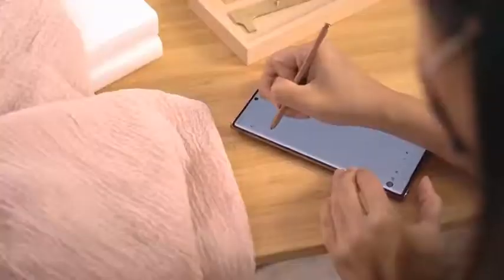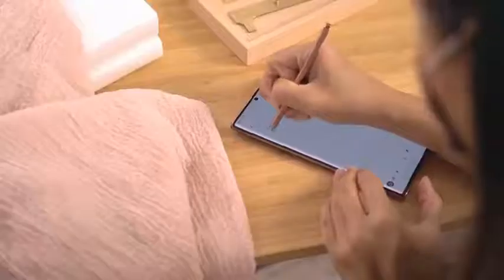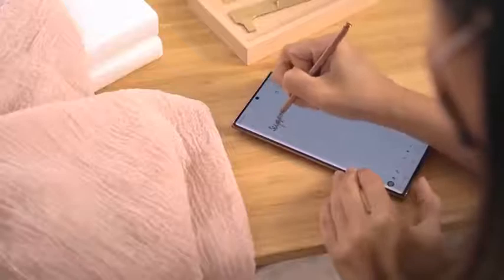But even if you're just scribbling down notes, in the Android world nothing quite comes close to the note-taking experience of the S Pen and the Galaxy Note.